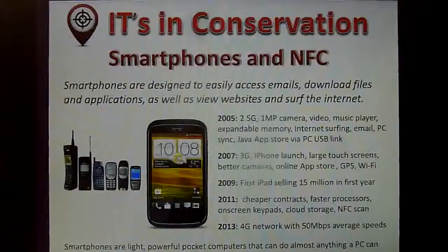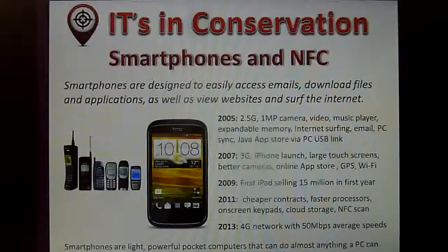Hi, it's Andrew Kerry-Bedell from IT's in Conservation, and I'm going to cover smartphones and NFC technology.